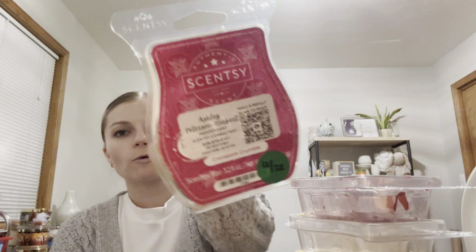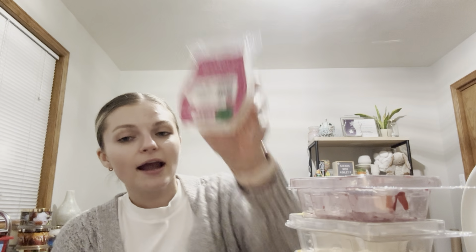Okay, Cran Apple Crumble. This is an apple bakery I can get behind. Some people don't like this one. I feel like it smells like the most delicious apple bakery concoction you're putting in your oven. It smells so good. It doesn't last very long, but honestly, I'm okay with that because I have a ton of wax to go through, and I haven't been trying to change my wax until I can't smell it anymore, which is hard for me because I want to change my wax every single day, but it's kind of wasteful because I don't spend a ton of time at home.